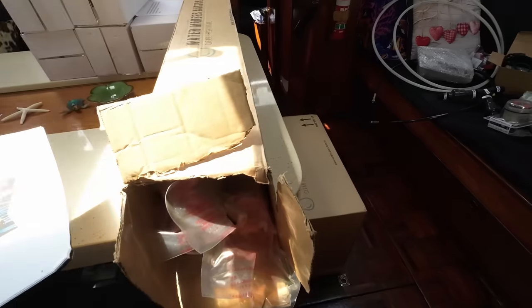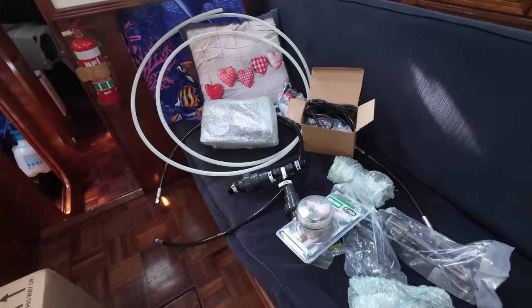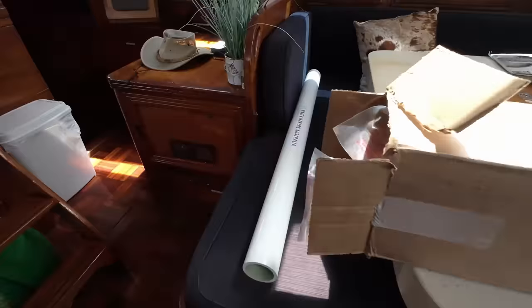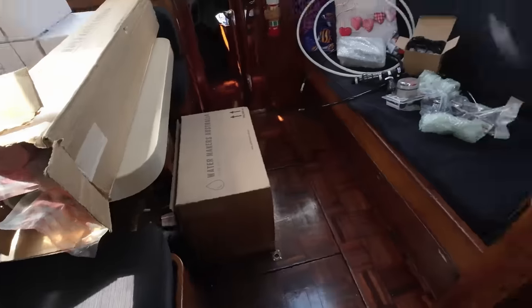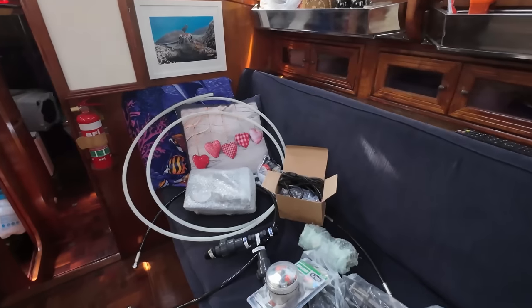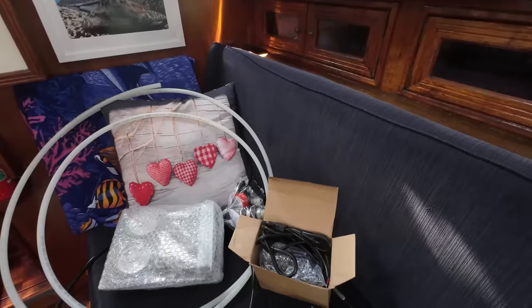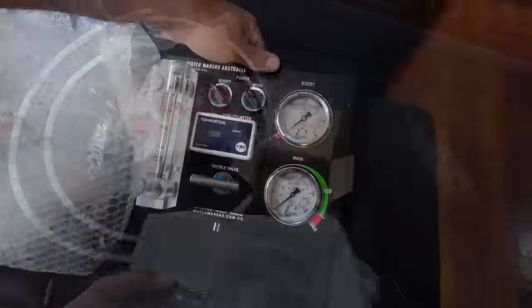You can use any pump as long as it's suitable pressure. So the reason I got this is because all the parts are easy to get. It has got twin tubes, which means that if one fails for some reason, we still have another tube available to make fresh water. So I think it was a good option. The price was reasonably similar. Everything looks very nice. Let's have a look at the control panel.